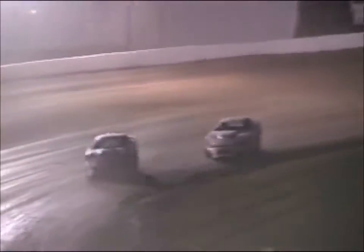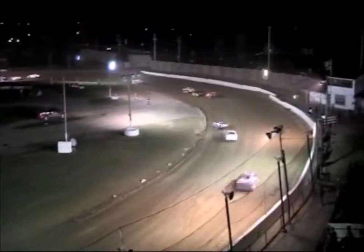Brownell continues to look on the inside, but he can't make it stick as Broderson enters heavy traffic as they head through the short chute. And through turn number 4 they go. Pete Broderson's a race leader as they come down to click off lap number 10 of the 30 lap King of the Pro Stock feature event. Pete Broderson riding on the front of it right now.